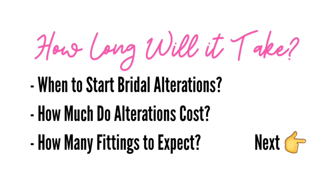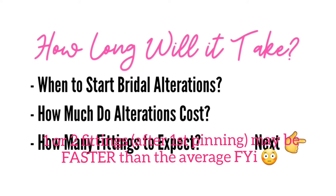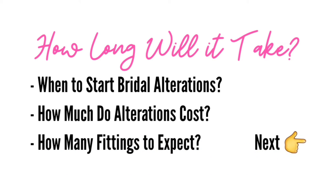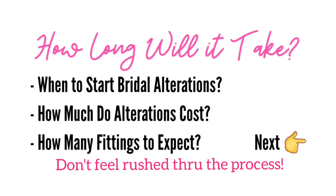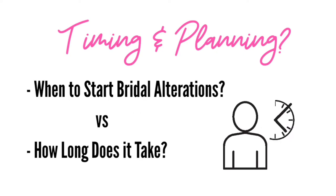When it comes to how many fittings to expect, my answer is going to be different if you're doing basic alterations versus custom. So for basic alterations, our goal is 1 to 2 fittings. And that's because typically that's your goal. You want to have as few fittings and time off work as possible. But then we meet those brides that would like to come in more often. So depending on you, plan on that goal. With custom alterations, it definitely takes more. So I'm going to have some tips for you later on how to make the custom alterations a lot easier.